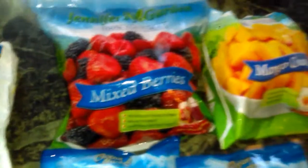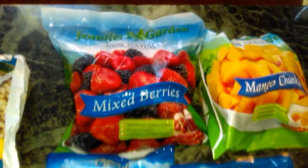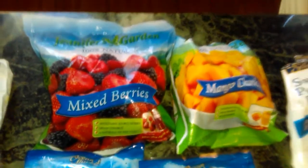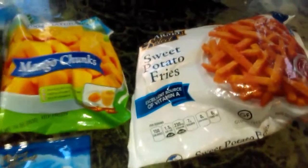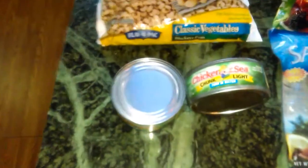Another thing they have is frozen vegetables, and these are good. Frozen vegetables, frozen fruit are good for you. They're generally better than some fresh if your fresh produce is not of good quality. I got mixed berries, mango chunks and strawberries, what have you, and they're just a buck. That's really good. Another thing to get as a side is sweet potato fries, a good alternative to starchy potatoes and rice. For protein, the chunk tuna.